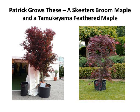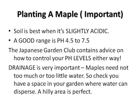It's so much money, no. You've made a decision to go established versus young, and that's one of the trade-offs. Now, planting a maple, what tips can you give us? How do you plant them?